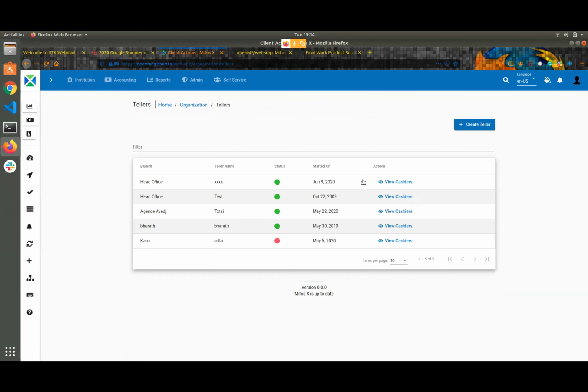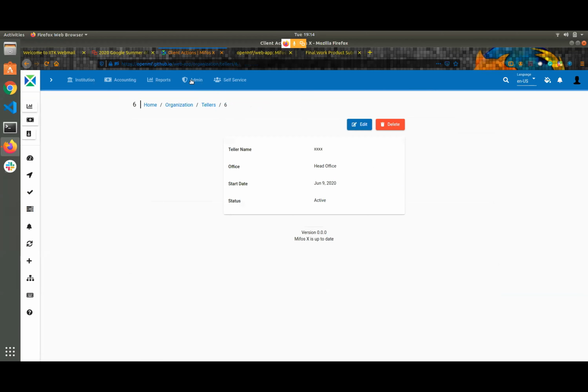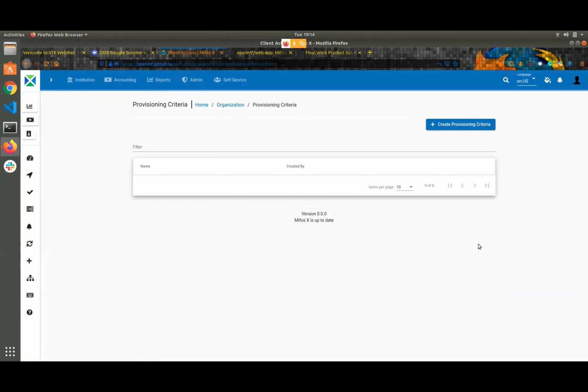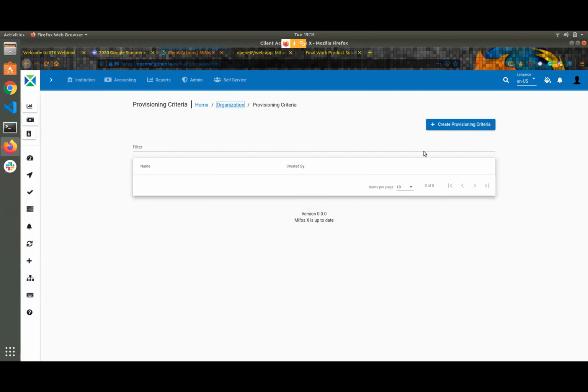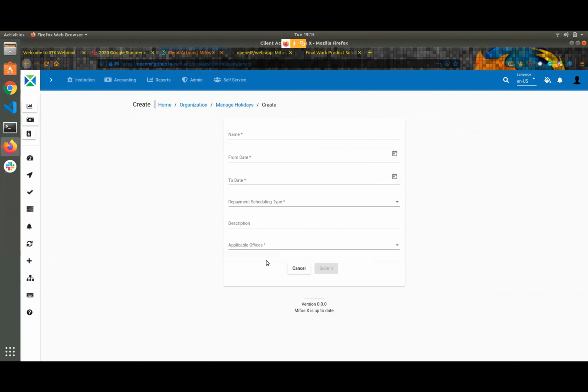After this, there were a few small components to be covered in teller cashier management. This is functional now, teller cashier management, and loan provisioning criteria. We can create it, edit the information on every table. So far in the organization module, I guess all components are completed. There is a mat tree to be added in create holiday instead of multi-select, which is work in progress.